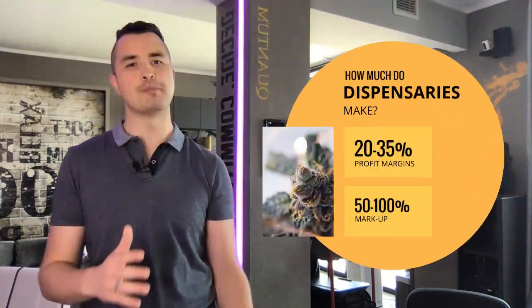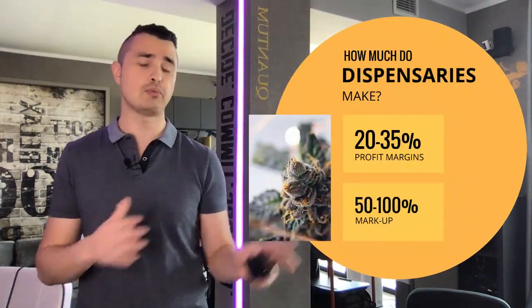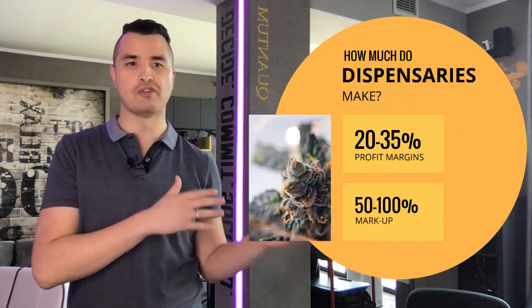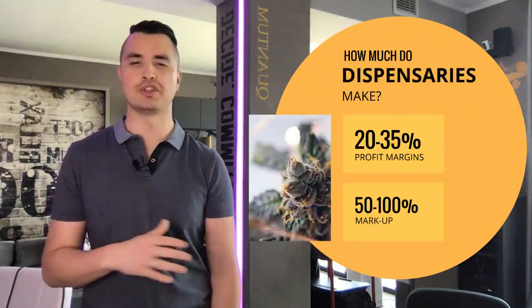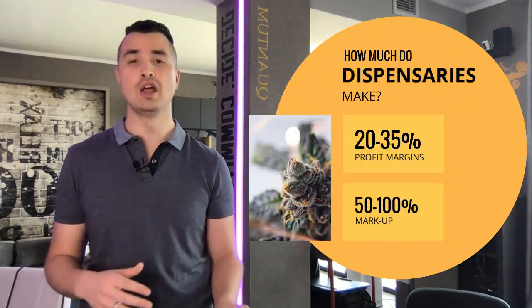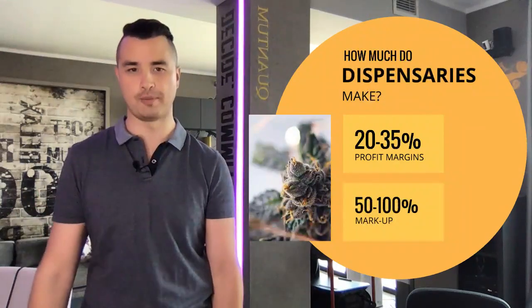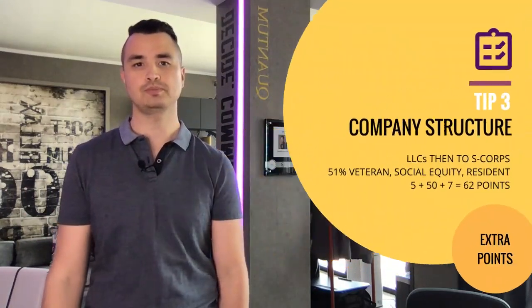Now, let's talk a little bit about the dispensary numbers. How much does a dispensary make? Now, that will include your sale of all of the products within the facility. Expect your profit margins to be somewhere in the 20 to 35% range. Most dispensaries mark up their products anywhere from 50 to 100%, sometimes a little bit higher during the infancy of the program, but most mark up 100% or more.